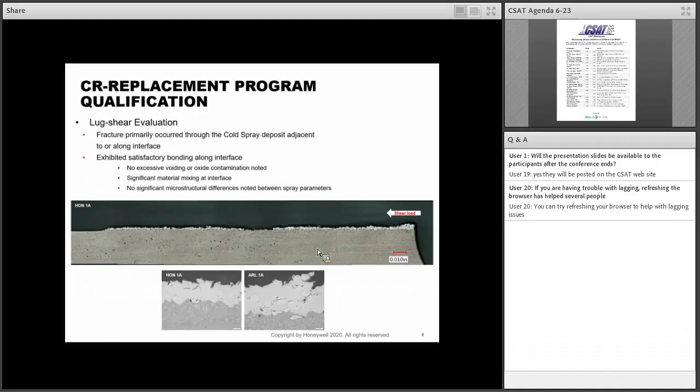Evaluation of these samples, I provided a representative image of the Honeywell shear surface, as well as micrographs of both the Honeywell and ARL parameter sets. You can see the fracture occurred primarily through the cold spray deposit adjacent to or along the interface. We noted satisfactory bonding with no excessive voiding or oxide contamination. There was also significant material mixing at the interface, and we haven't noticed any marked differences in the cold spray deposit microstructure between the 2 spray parameters, but we're still doing some additional investigation there.